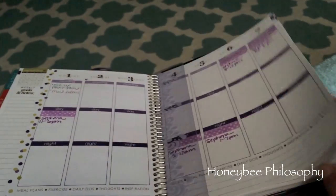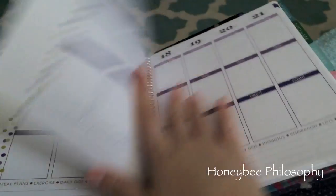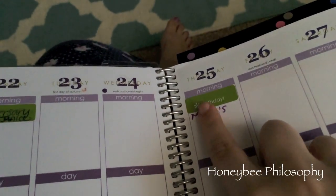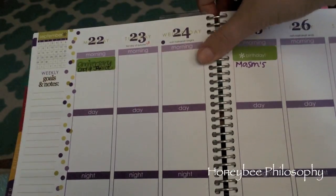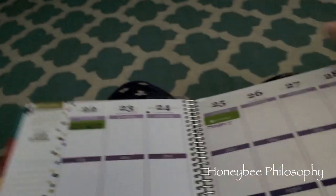And then let me turn over to when there's a birthday so you guys can see what I do for birthdays. Okay, so like anniversary, I didn't have a cute little sticker like this birthday one, so I just took one of the extra ones and wrote anniversary. So that's what I do for big events, like have the bigger stickers that say the birthday or anniversary.